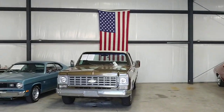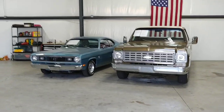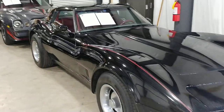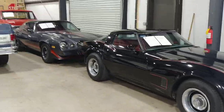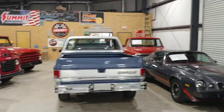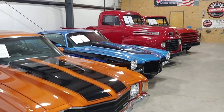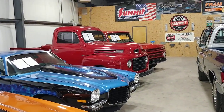Just wanted to give you a quick peek. Old Glory there. A quick peek at our current inventory. Cool old Duster. Square body pickup, that one's sold. Got a cool 81 Corvette, all original. 80 Z28, 70 C10 pickup hiding back there. Beautiful supercharged 72 Chevelle. 73 Camaro with a stroker motor in it. Just goes on and on. Beautiful 50 Ford F1.